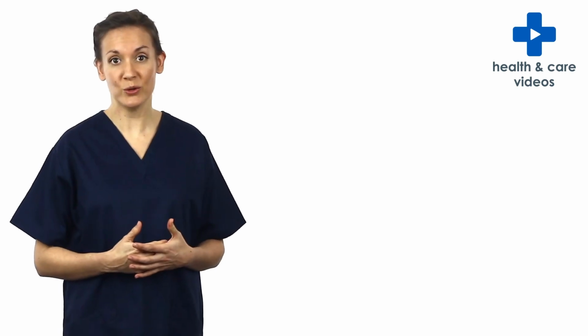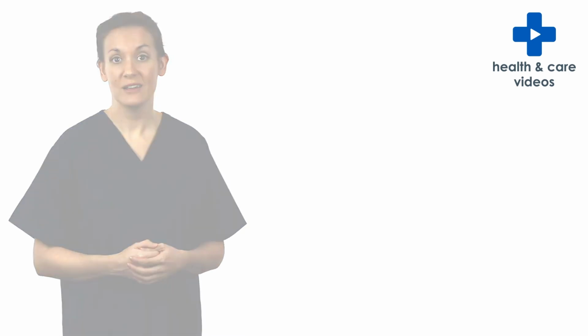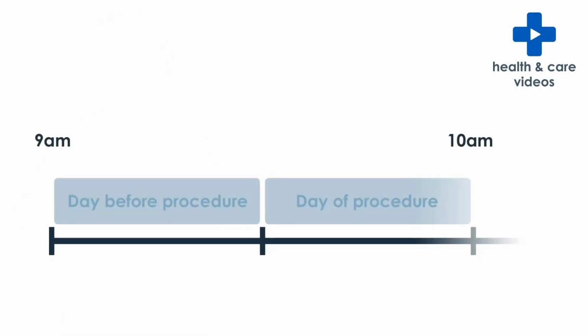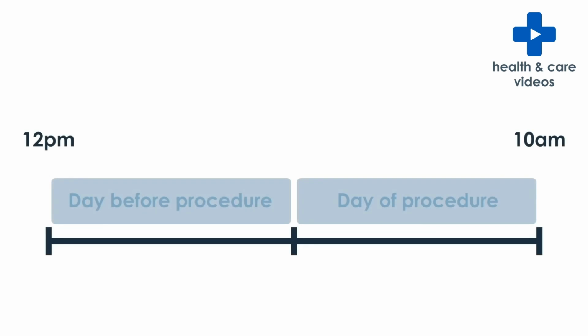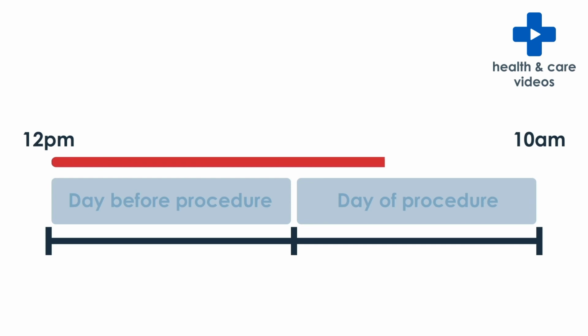The time of your colonoscopy will determine when you need to stop eating before your colonoscopy. If your appointment is before 10 o'clock in the morning, you must not eat anything after 9 o'clock the previous morning. If your appointment is at or after 10 o'clock, you must not eat anything after 12 o'clock midday the previous day.